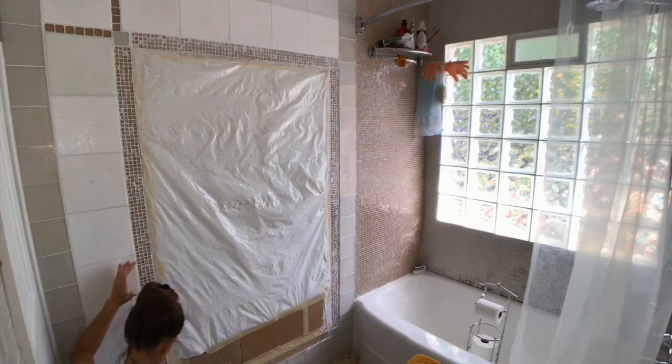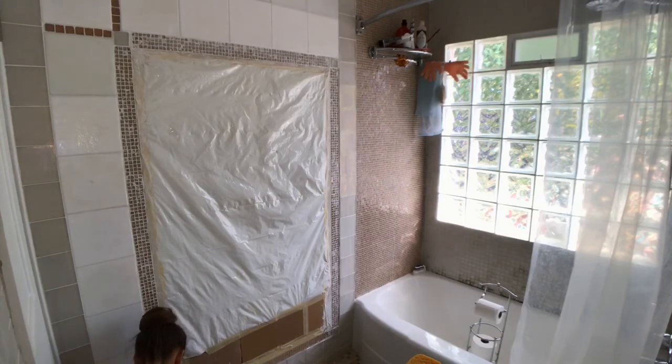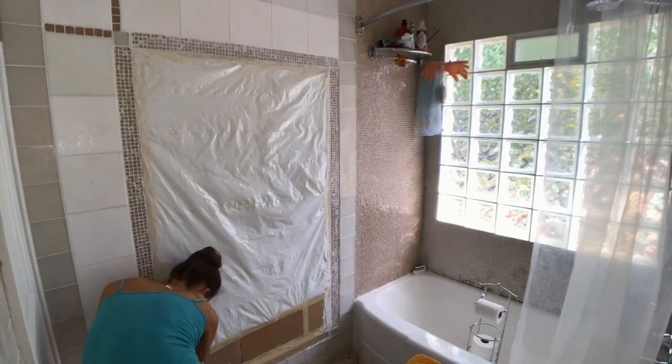Let me see if I can get this last little bit here. I got some more grout on the floor. It's really nice when I get it into these little grooves because that's where it's going to need it the most.